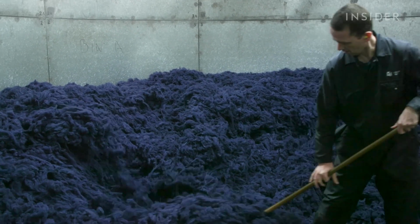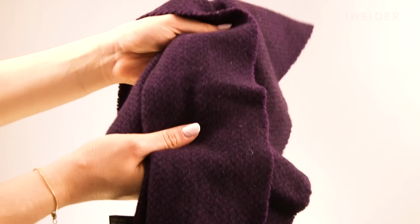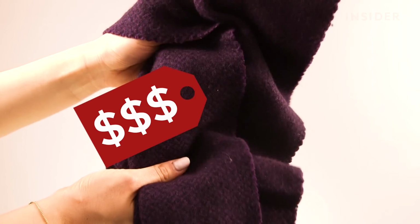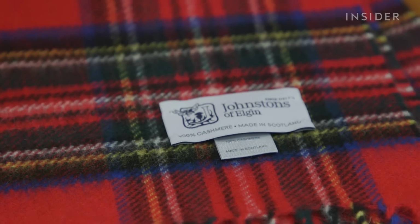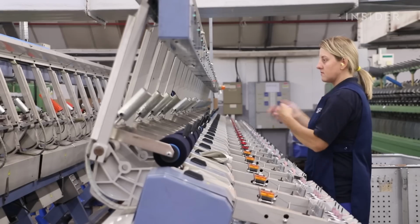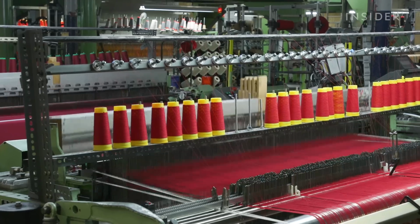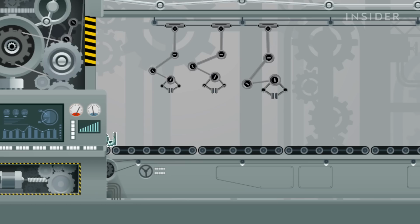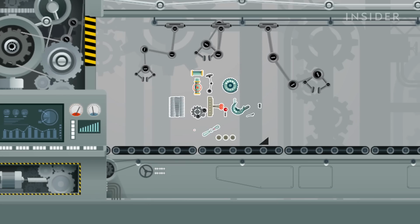Cashmere, the luxurious garment that is soft, cloud-like, wispy, and high in price. Johnstons of Elgin, a company that has been making cashmere products since 1851, gave us a peek inside the cashmere making process. Here's how cashmere is made.